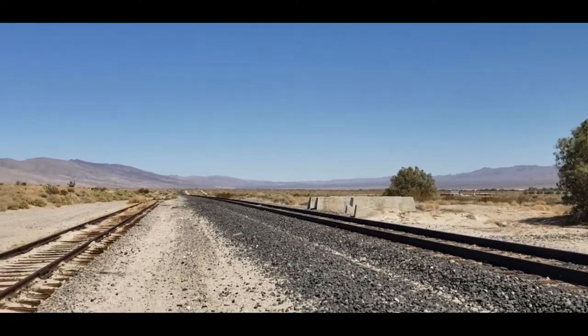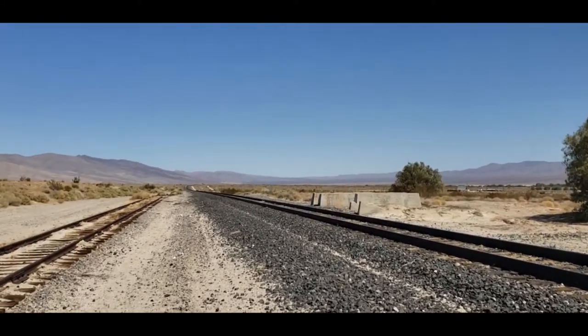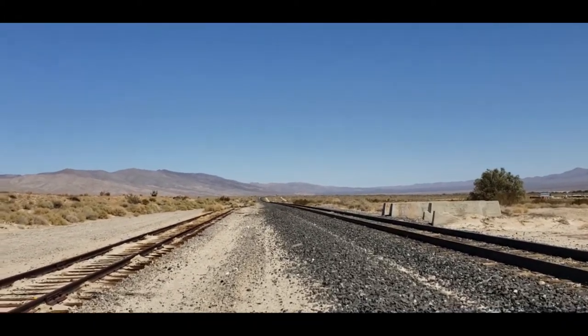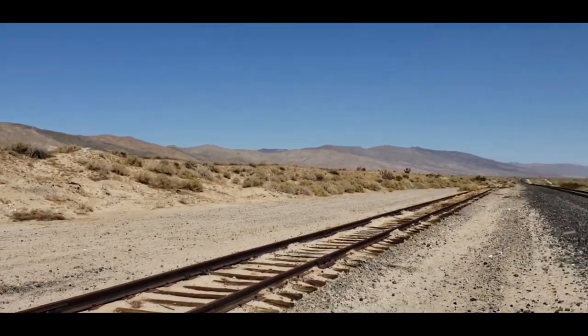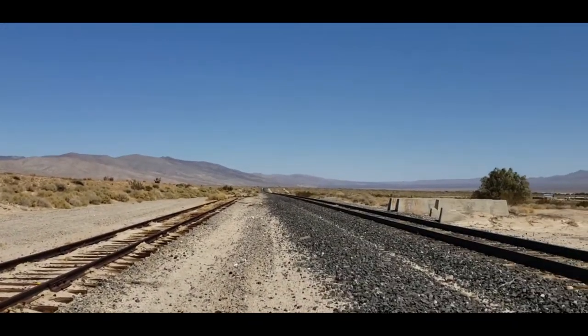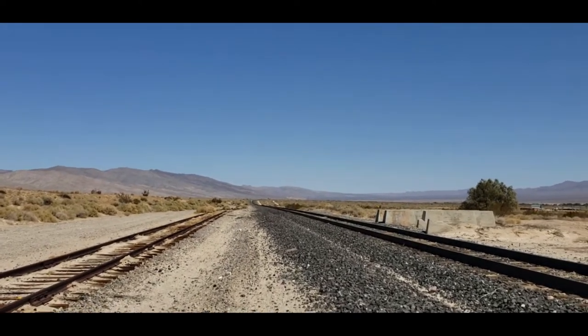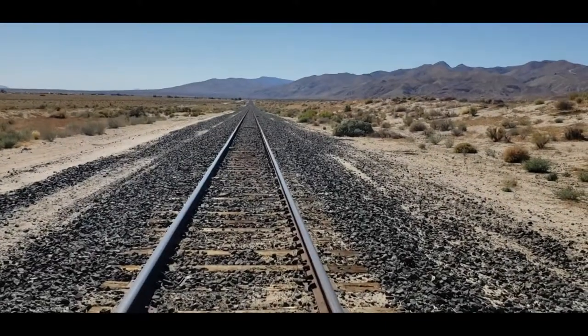So anyway, Cantil, and we're going to head up here. This was also where the Red Rock Railroad split off and went up to Red Rock Canyon. You can't see that because of that levee right there, and I'm not sure where that roadbed is. We'll go up there and see if we can locate it. And moving on. All right.